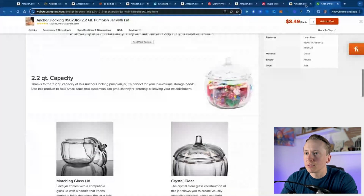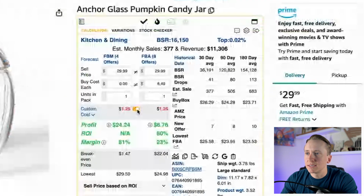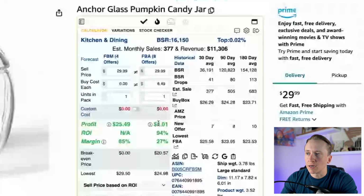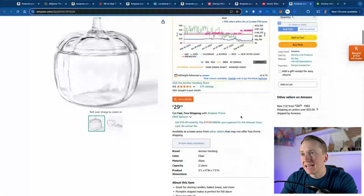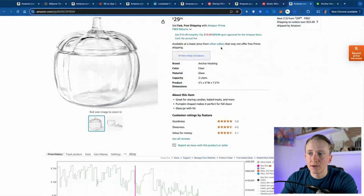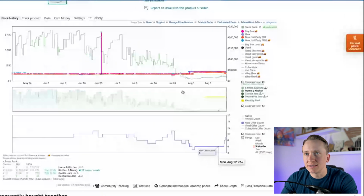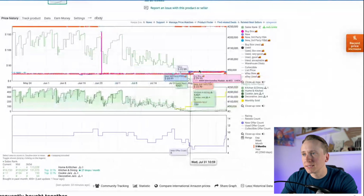Okay, let me pull this back up. Now at 849, we are making $6.76. If I take off this custom cost, we're making 801 or 94% return on investment. And again, since this is a fall type product, it's selling a lot right now. So we have to take a look at this. You can see the sales rank really has sped up as we got into August, even though the price has gone from 23 up to 29.